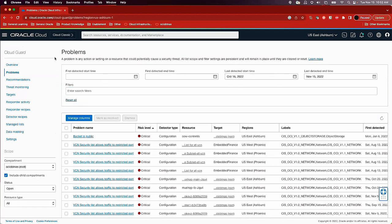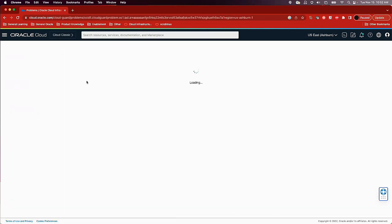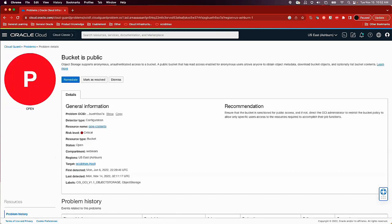So we talked about maybe there's a go live and you just want to look for any issues that are associated with that go live. You could make that time window fit so that you're mainly looking at those issues. And you could also do both, so time window and say compartment if your environment's within a particular compartment. If we take that simple example there, bucket is public.